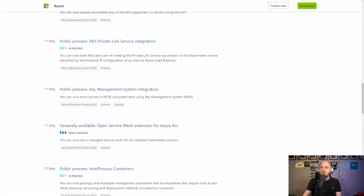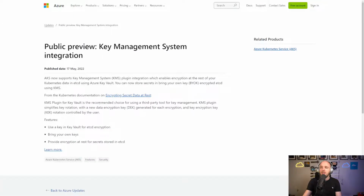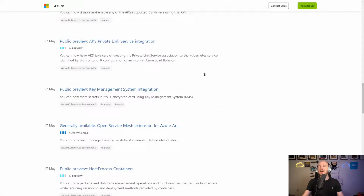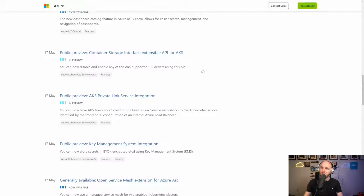You can now store secrets and bring your own key encrypted etcd using key management systems. So again, really interesting to see that for AKS. It's a KMS plugin for Key Vault, is the recommended choice for using a third-party tool for key management. Things like KMS plugin simplifies key rotation, new data encryption key generated for each encryption. So it sounds like it's that envelope kind of encryption there, and key encryption, key rotation controlled by the user. Use a key in Key Vault for etcd encryption, bring your own keys, and provide encryption addresses for secrets stored in etcd. Great to see it. I know that was often a topic that was an interesting one when I talk about AKS with customers.